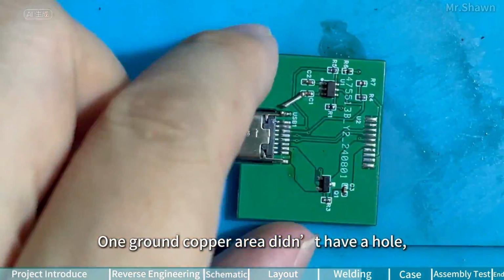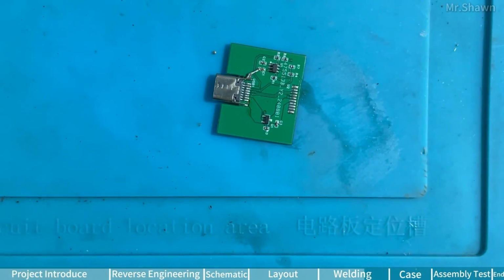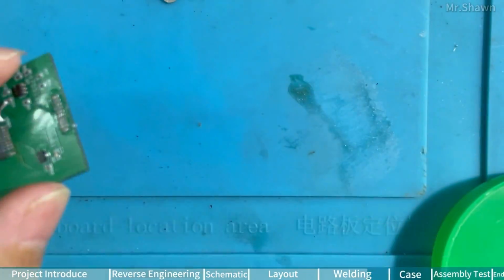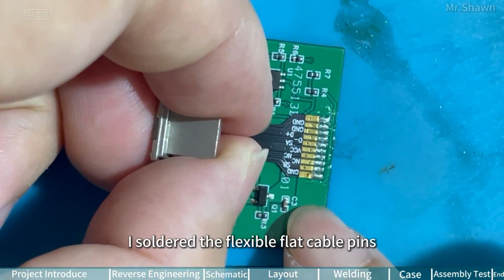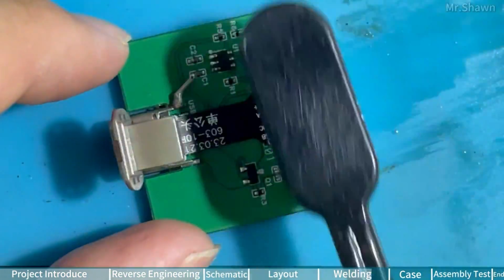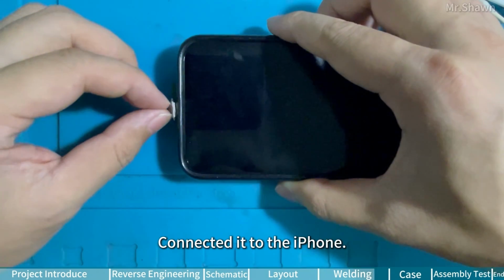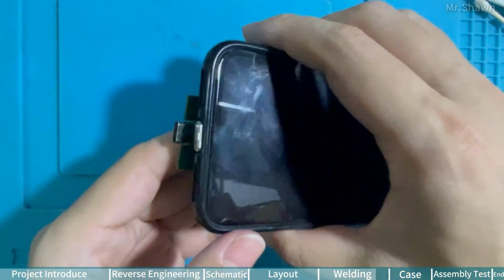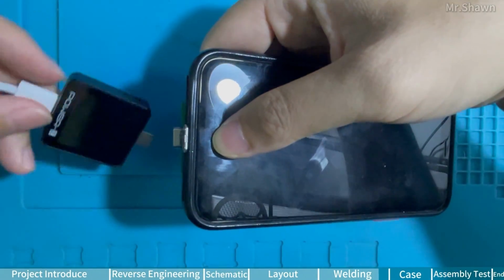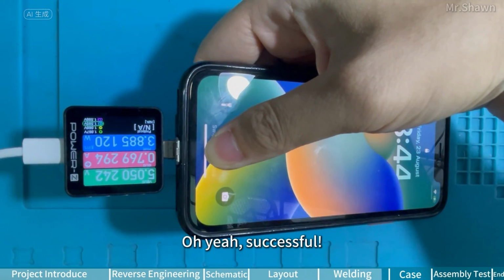One ground copper area didn't have a hole, so I had to do a manual wire fix. I soldered the flexible flat cable pins to the corresponding PCB pins. Connected to the iPhone. It's testing time. Plug it in. Oh yeah, successful.